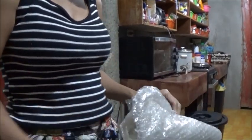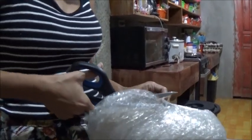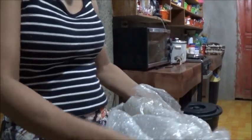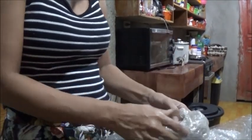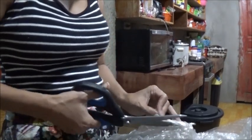They really wrapped it in bubble wrap. They wrapped that one up good. Yeah, that's good. The seller is very good, because some sellers don't care, so that's why the item is damaged, right? They don't care, they just drop it like this.